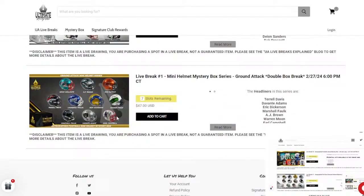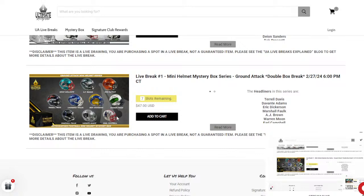Minis, we are down to 15 minis. 8 headliners left: Devon Achane, Trayvon Diggs, secondary headliners. Main headliners: A.J. Brown, Devontae Adams, Dick Butkus, Lawrence Taylor, Marshall Faulk, and Warren Moon.